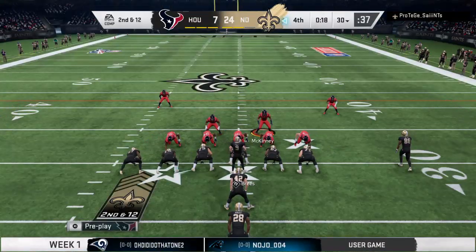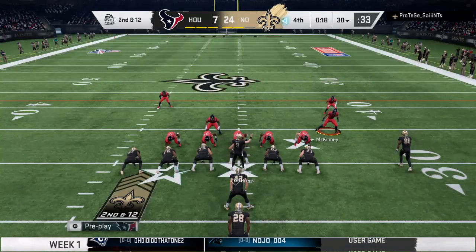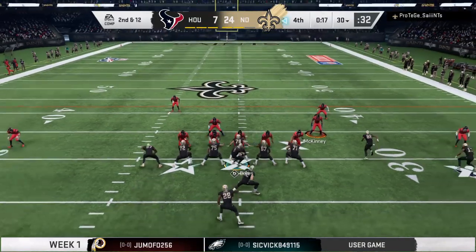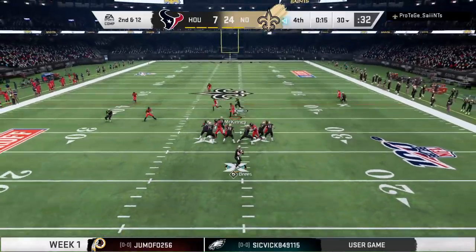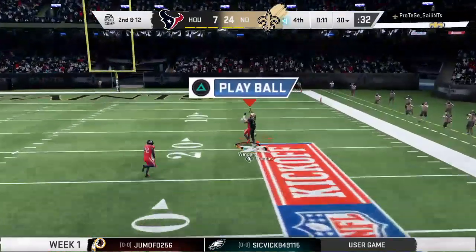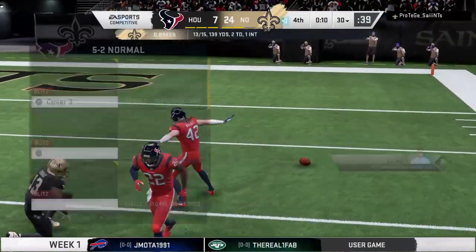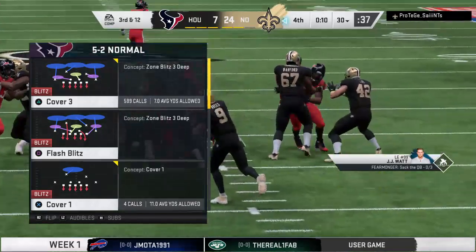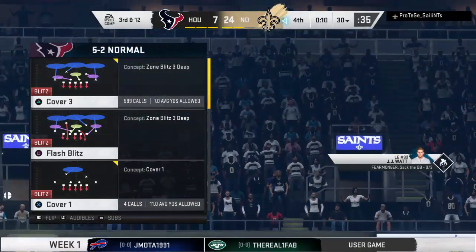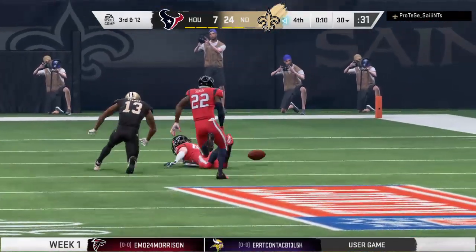First play of the drive goes the wrong way. Here's 2nd and 12. Break it down. Brees is going to throw here. He'll air it out deep for Thomas. And that's incomplete. Clock stops with 10 seconds left. Looking to go back to Thomas again, and it's 3rd down. Let's hear it, Texans fans, because it's 3rd down.